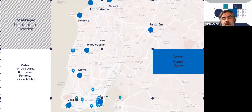So around Lisbon, within an hour by car, we find a lot of different cities, from slightly small to medium cities or villages. We have Cascais, we have Mafra, Torres Vedras, Santarém, Peniche. These are all cities that have history, have heritage, have monuments. So they're quite interesting, and they're very close by to Lisbon. And usually all of these cities are linked to Lisbon through a highway, trains. So they're very close by.